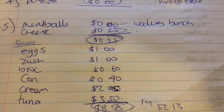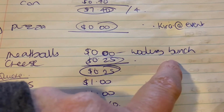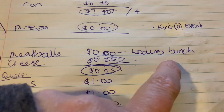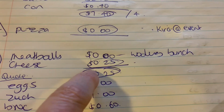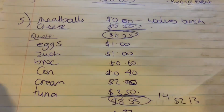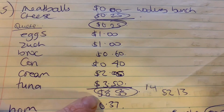So here is all the costings. So the meatballs, yep, they were free from the Woolies bunch, like I mentioned, but I did control the cheese, just also because I was curious to what the costing was. A whole block cost me $10, because I look for the cheapest block possible.